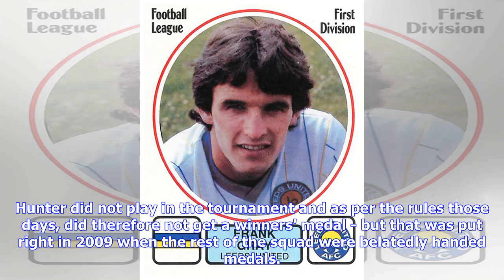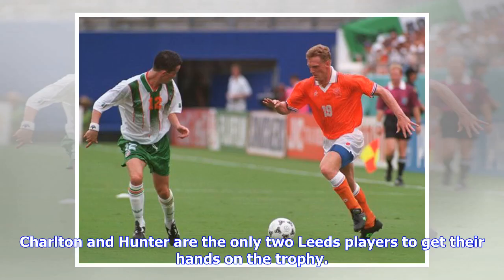Hunter did not play in the tournament and, as per the rules in those days, did therefore not get a winner's medal, but that was put right in 2009 when the rest of the squad were belatedly handed medals. Charlton and Hunter are the only two Leeds players to get their hands on the trophy.